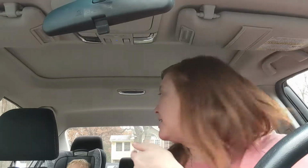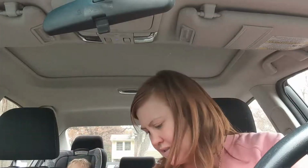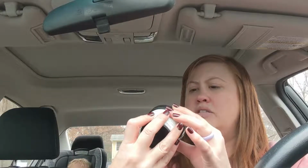So not the best angle, but Cullen is napping back there, and so to give him a few more minutes to nap before we go into our friend's house, I thought that I would do a little Lush haul. So first thing I got was a sleepy soap. It smells super good. It smells just like the sleepy lotion, which is lavender tonka lotion.